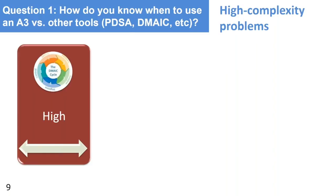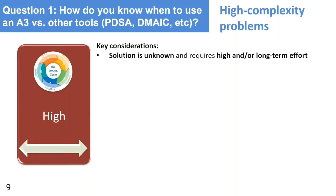So let's talk about our high complexity problems. I've certainly run into a few of these in my work, and an A3 could have been used for them, but it's going to need a lot of supporting documentation. It's going to be very difficult to distill all the information into one document. So let's look at what some of the criteria are for these high complexity problems.